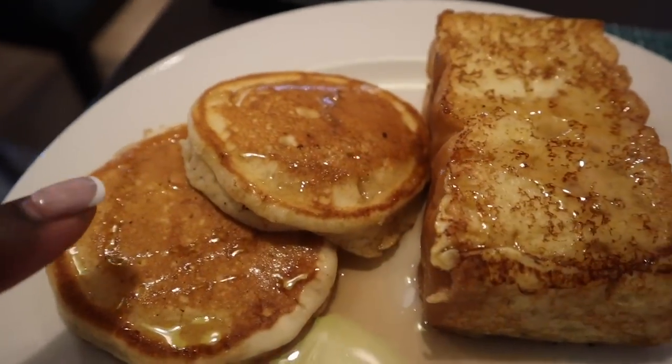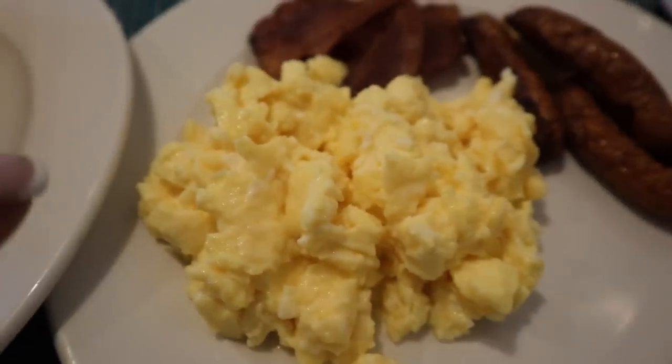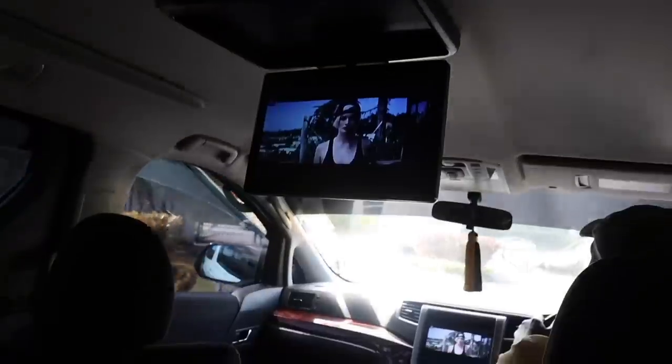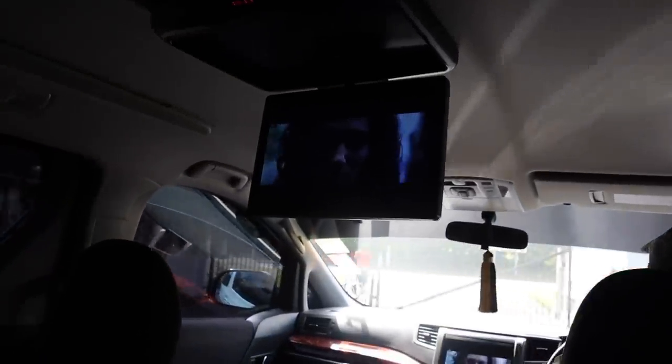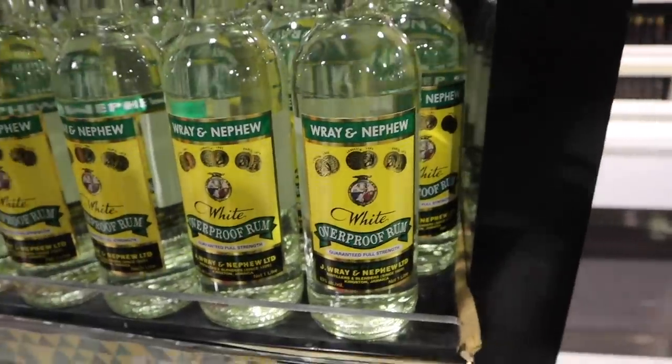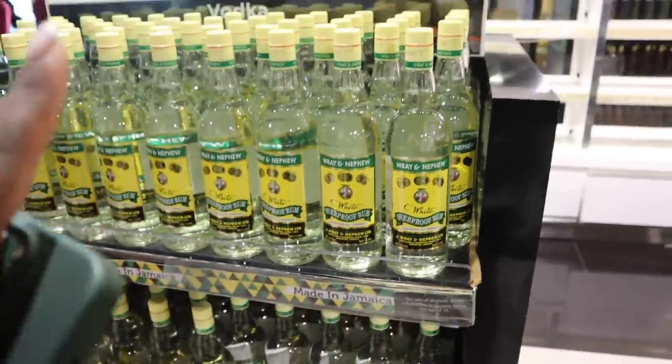So, yeah. I got pancakes, a French toast, eggs, bacon, and sauce. We got a mimosa. So we made it through. We got some of this because we had some of this on the resort and it was pretty good.